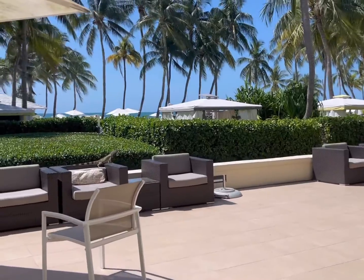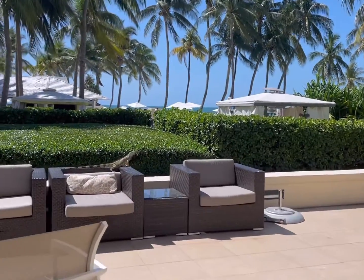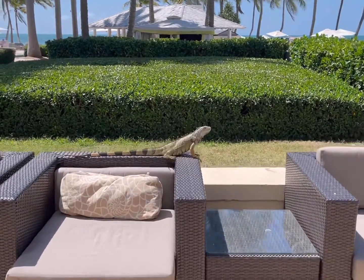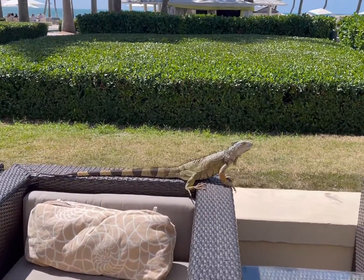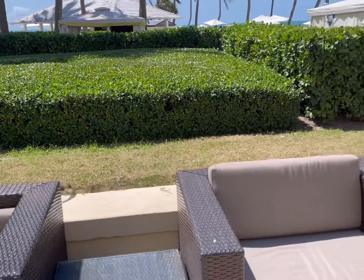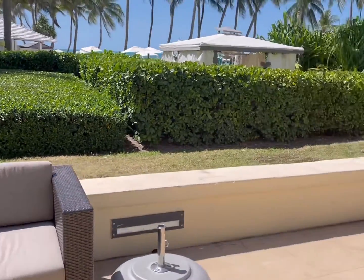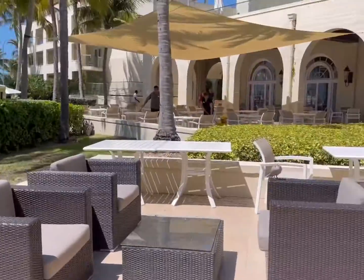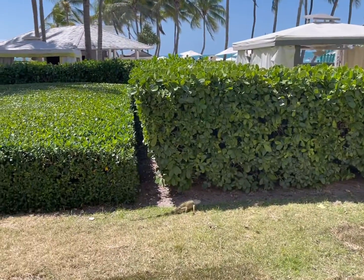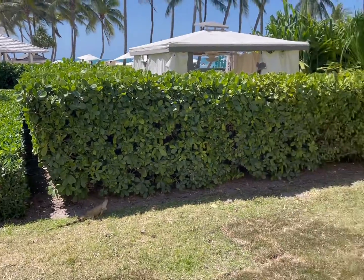More wildlife. It's not just the roosters. Hi, buddy. Hey. Oh, I don't mean to scare ya. Oh, I scared him away. Some pigeons. Hi. He's gonna go back in this little corner. There's another one over there.